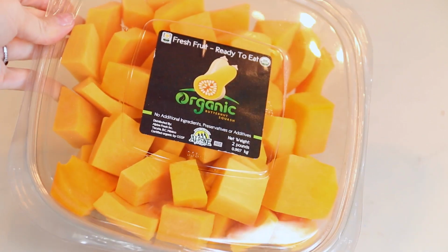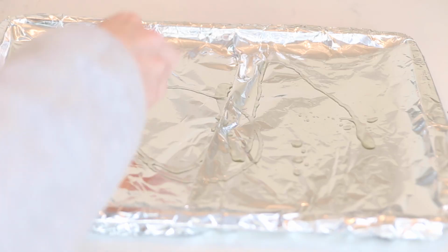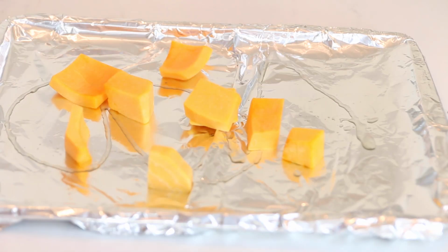Now, as far as vegetables go, there are a few vegetables that Carter really does like to eat. His favorite is butternut squash. And butternut squash now in most grocery stores, they have it already pre-sliced, so you don't have to deal with a huge butternut squash and breaking that down, because that could be a big pain.